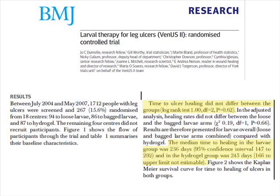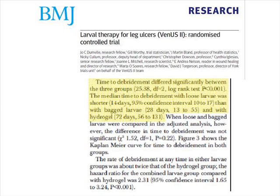The median time to healing was essentially unchanged between the two groups: 236 days in the maggot group versus 245 days, which was not statistically significant. The difference in maggot therapy-induced debridement was clear: 14 days versus 28 days for the maggots in contained dressings. And with the hydrogel, it took five times longer to completely debride, 72 days.